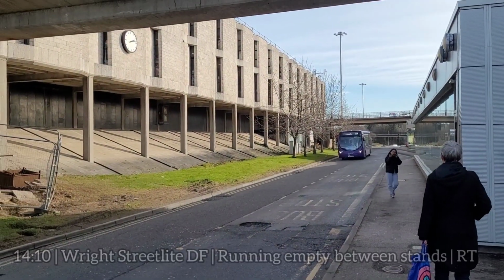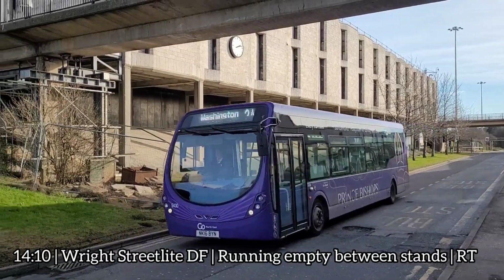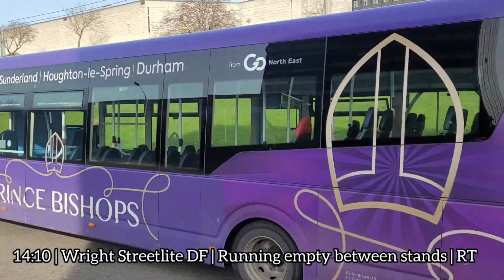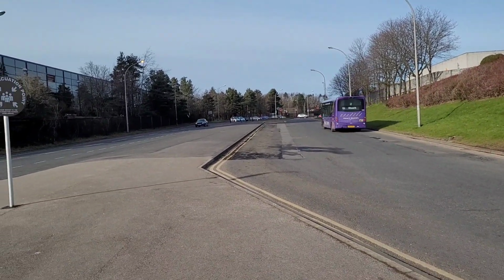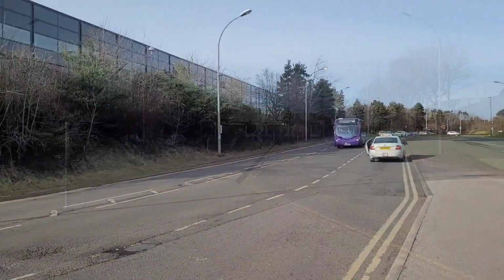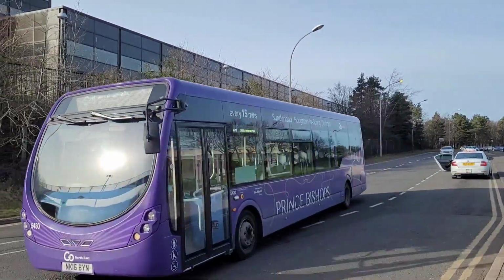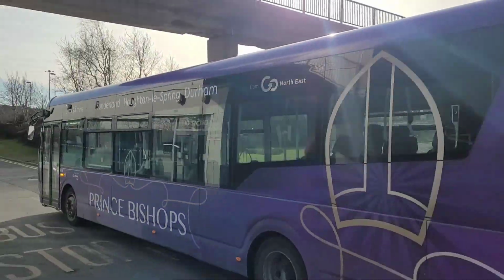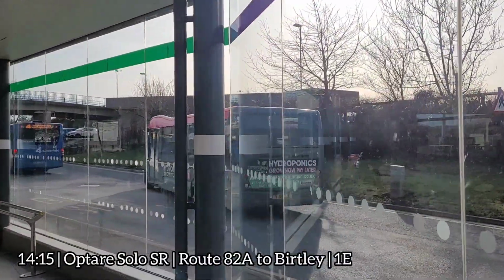It's 2A for Washington, which will probably loop round. He's completely empty, so he's just terminated and now he's going to go around into another stand to start a return service. 5430, Prince Bishops. Just film from inside. There's YJ18 DLE.